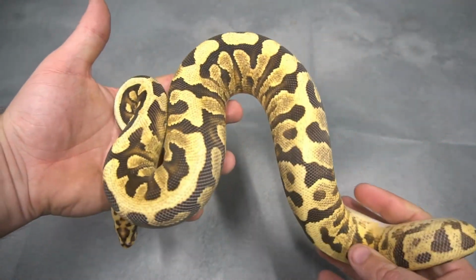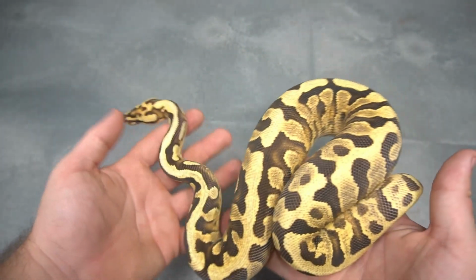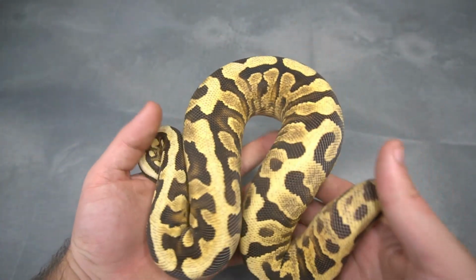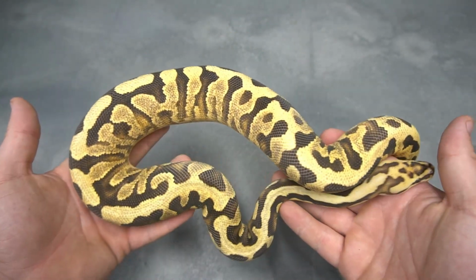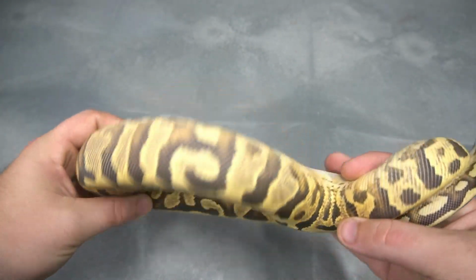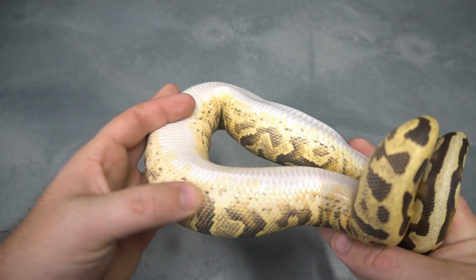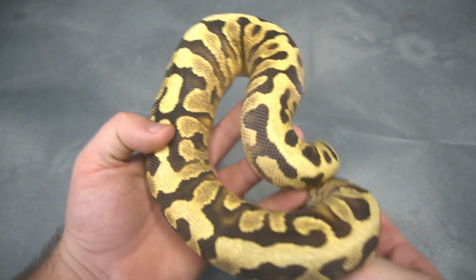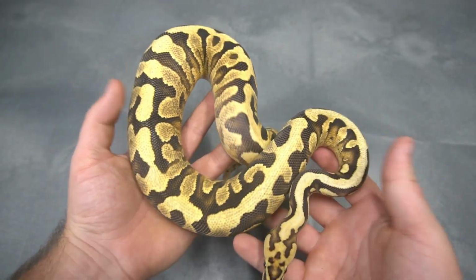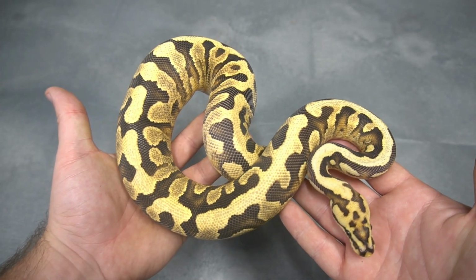Things are about to get insane, and she's growing really well too. She's just huge. This is a 2020, and she's got to be 600 grams. She started really well. She doesn't turn down any meals. Look at that belly, the speckling along there. Really clean. Really happy with the way this girl turned out. So that's the Orange Dream Yellow Belly Fire Spot Nose, double het DG Clown.